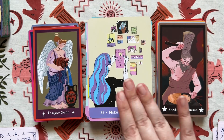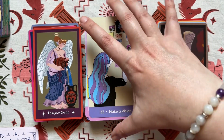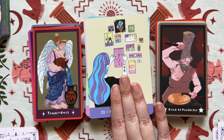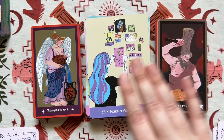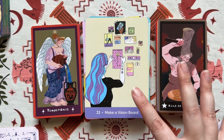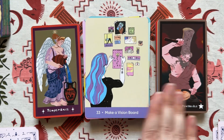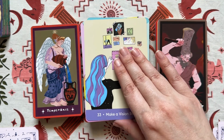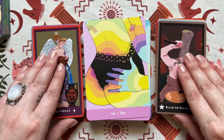But for me, this oracle, like I said, if I was to use it with tarot, it might be like an end of reading, kind of like, okay, what's something I can physically do to help myself? Make a vision board. I don't know that I would necessarily relate it to, it depends on what the message was. It really depends. Oh, this one I don't think is going to go at all.